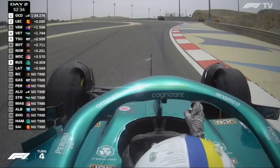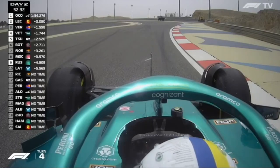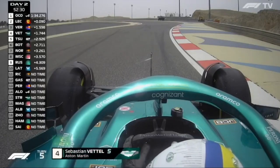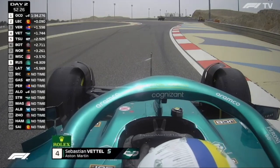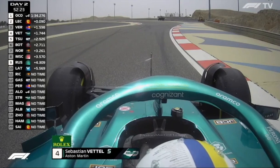Hang on, what's this? Vettel stopped out on track. An Aston Martin that stopped. He's done 43 laps so far today, Sebastian Vettel, and has just pulled over to the side, just coming out of turn 11, I assume.